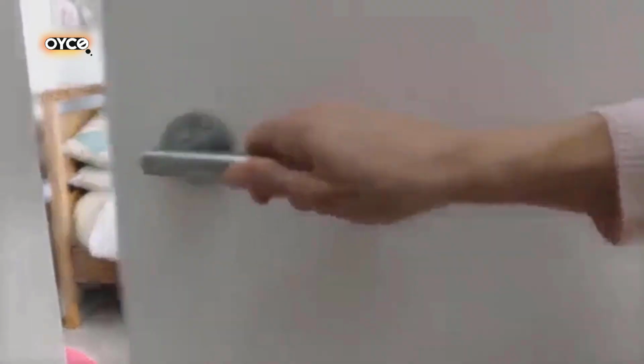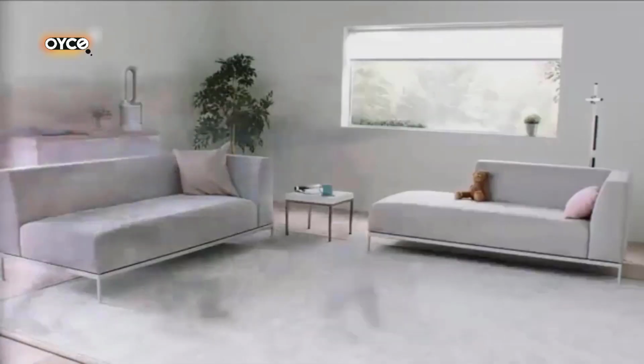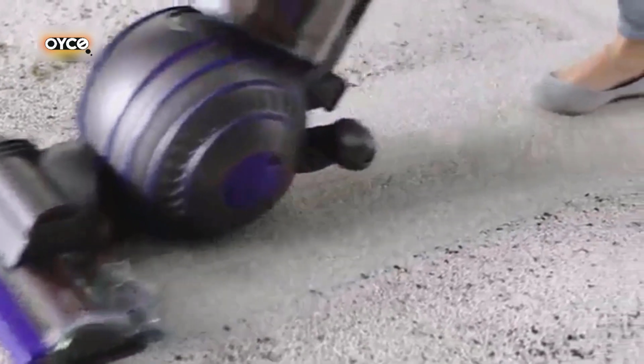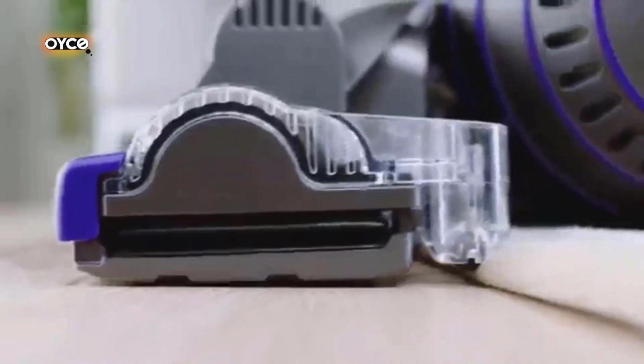Radial root cyclone technology captures more microscopic dust than any other cyclone. Hygienic bin emptying, just push the button to release. No need to touch the dirt. Certified asthma and allergy friendly. Whole machine filtration ensures that allergens are trapped inside the machine, not expelled back into the home.